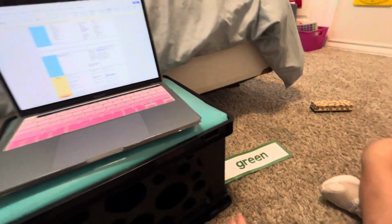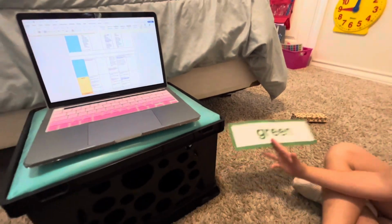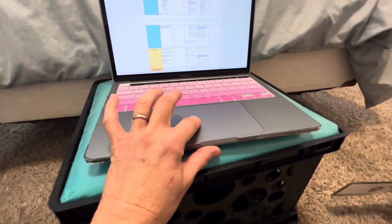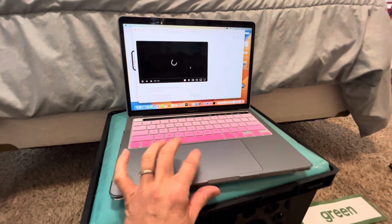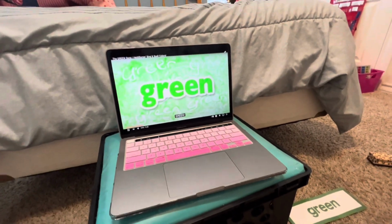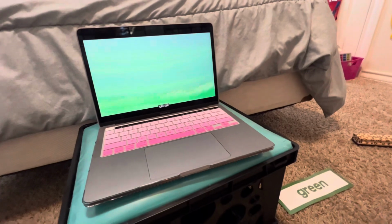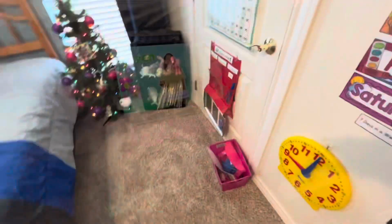Then something fun, we will do a color song. And then I do different activities to go with it. So we did the color red song. Now we're going to do the color green song. I like these. G-R-E-E-N. Because it'll help them learn to spell the colors. So now we're going to move into math.